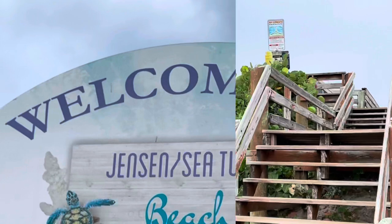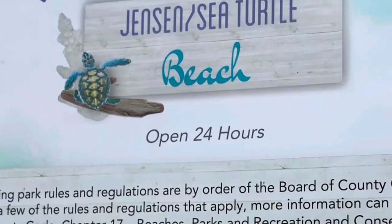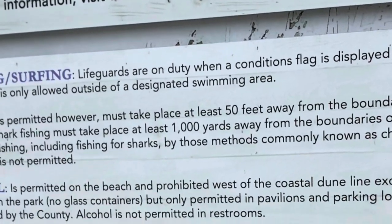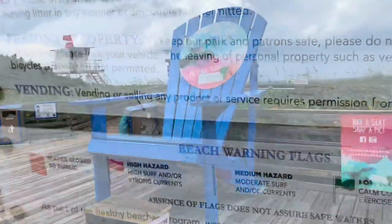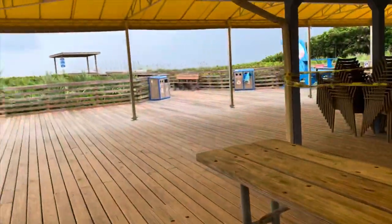Now the next beach I'm going to show you is Jensen Beach. Jensen Sea Turtle Beach. Part of it is Jensen, part of it is Sea Turtle Beach. Now this one is probably one of the biggest and most popular ones that I'm going to show you. There is usually a lifeguard on duty. There's always a lot of people, and there's a lot of fun things to do, like this chair. You can take this picture sitting on this chair. This is a huge chair.